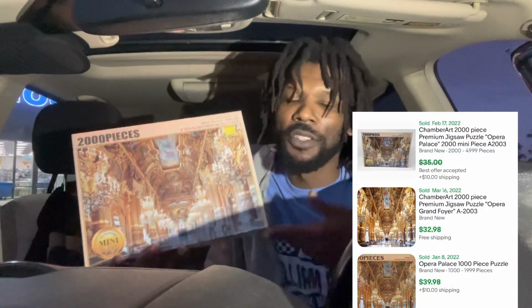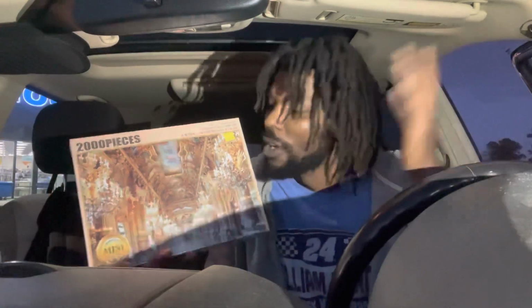Sold comps for like around anywhere between 18 and 30 something dollars. 2,000 piece puzzles usually sell pretty decently, better than a 1,000 piece puzzle. So 2,000 pieces, went ahead and grabbed it. So hopefully I can make a $20 bill on this item.